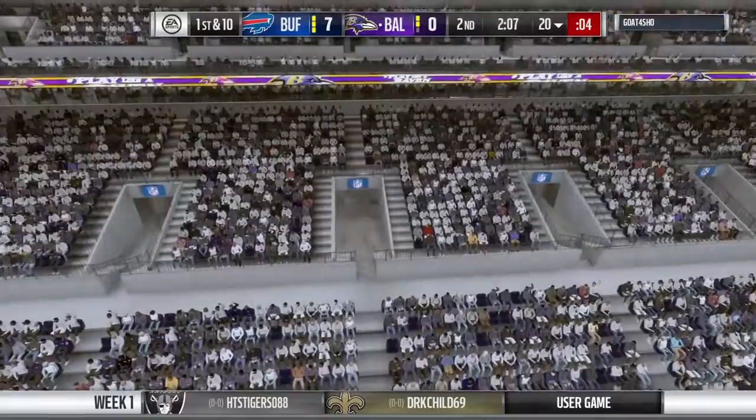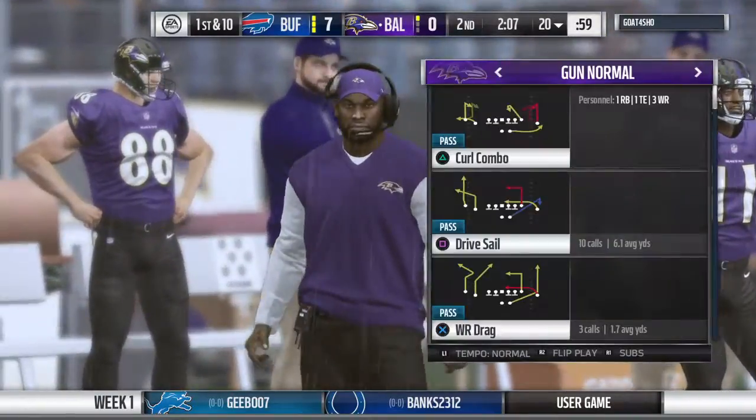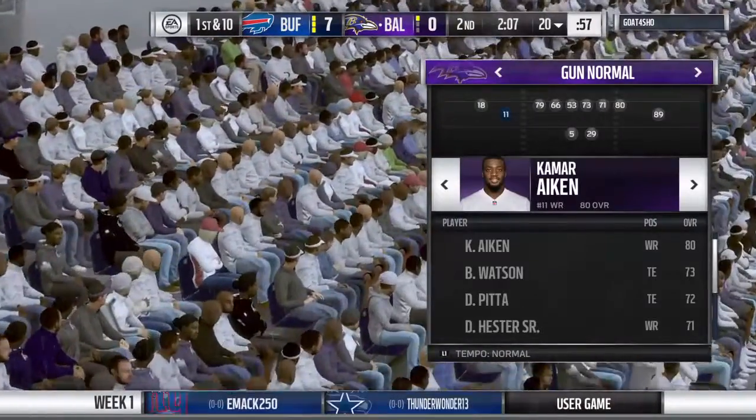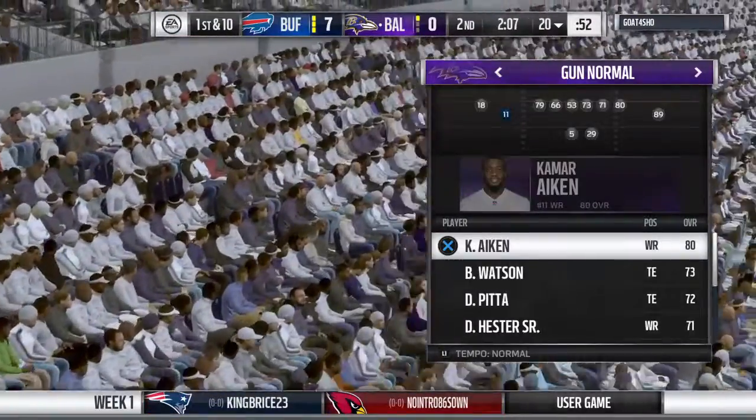The play clock's running down. And with the play clock reading 4, we're going to get a timeout. That's their second, so they'll have one remaining here in this second quarter. We'll be right back.